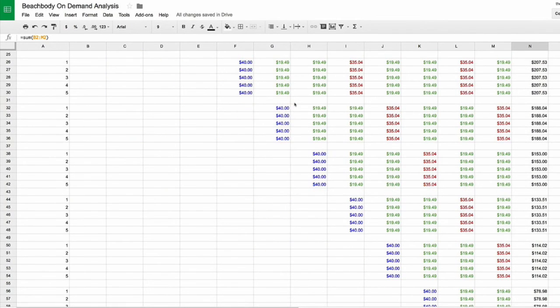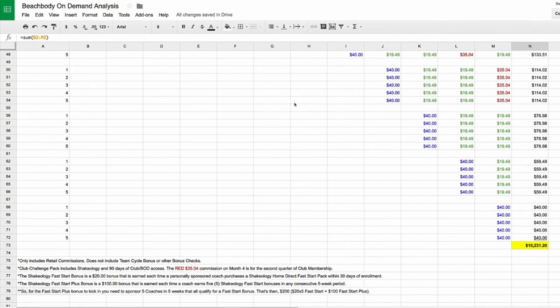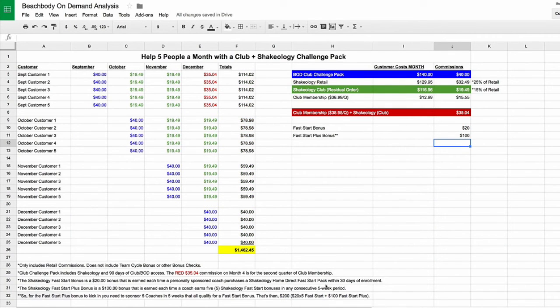But if you did it every year, it's just showing you really how the math works, and that at the end of the year, that's $10,000 of income that you'd be able to make by helping 5 people a month. And again, then supporting them along their journey. Again, the likelihood that somebody stays this long as just a pure customer/club member is not super likely, because anybody who's going to stick around that long is probably going to become a coach. And that's really your job.